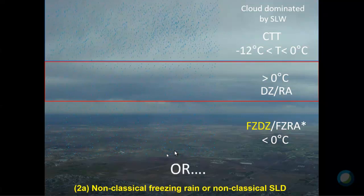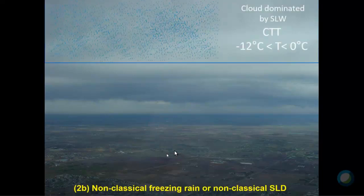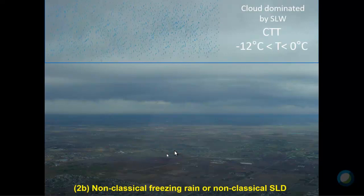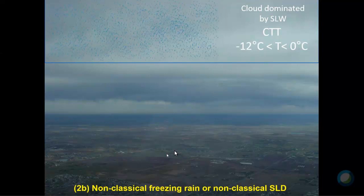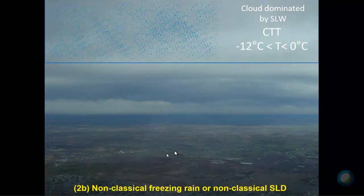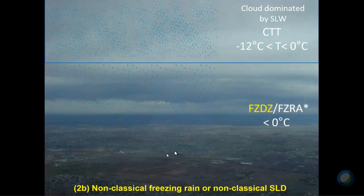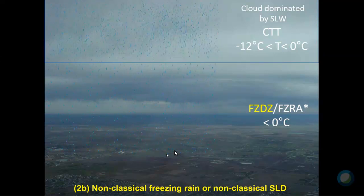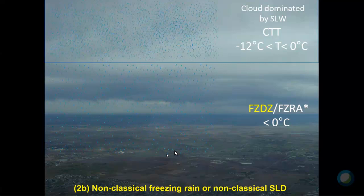Or the other possibility, and this is the one that surprises most pilots, is in this particular case, the same kind of classical, non-classical structure here. What we have here is the same kind of thing, very warm cloud tops, warmer than -12 Celsius, and again dominated by liquid water below freezing, and that falls into a sub-freezing layer. Well, basically there is no warm layer here. The entire temperature profile is below freezing. And this happens actually quite a bit.